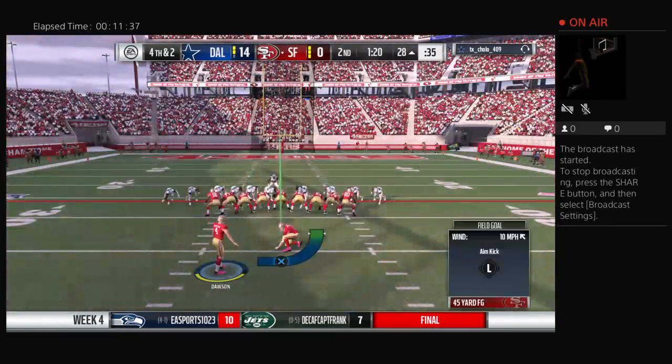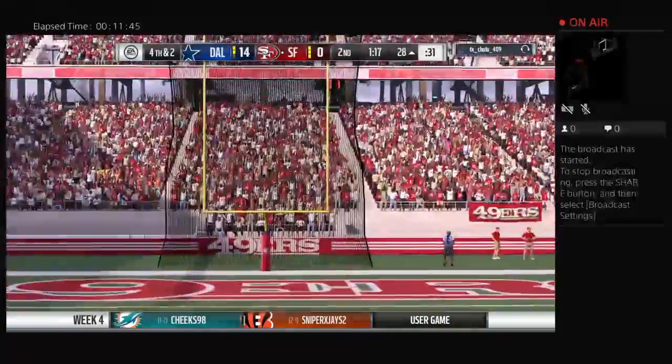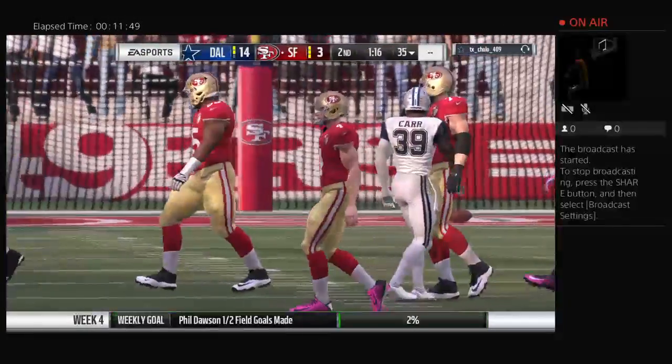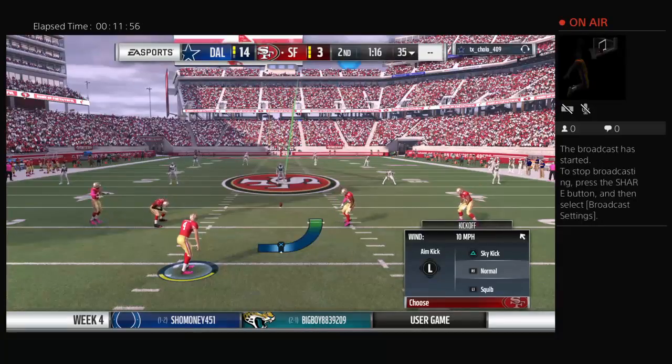The Niners call on Phil Dawson now for the field goal try on fourth down. And this will be a 45-yard attempt. And Dawson's kick is good. And they will get themselves on the board here at 14-3. So this offensive unit, they've now had 3 drives, and they only have 3 points to show for it.